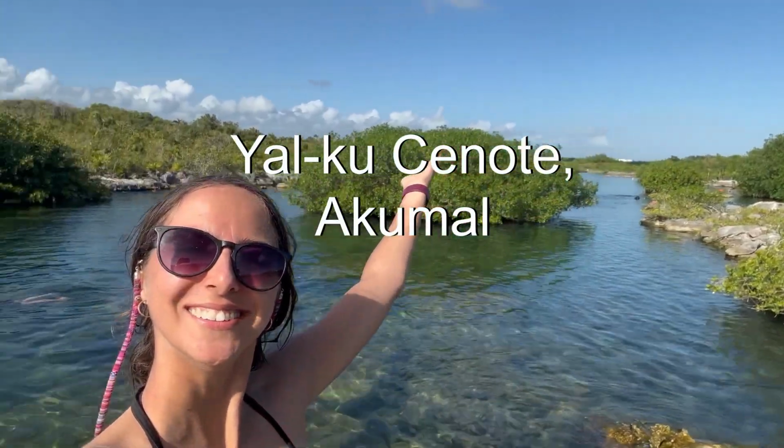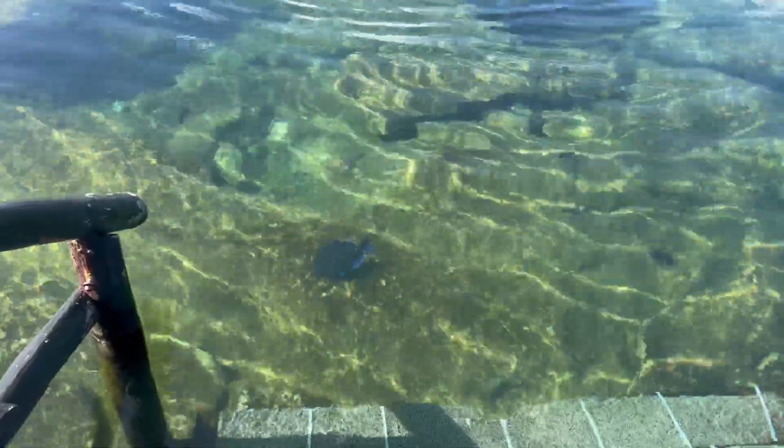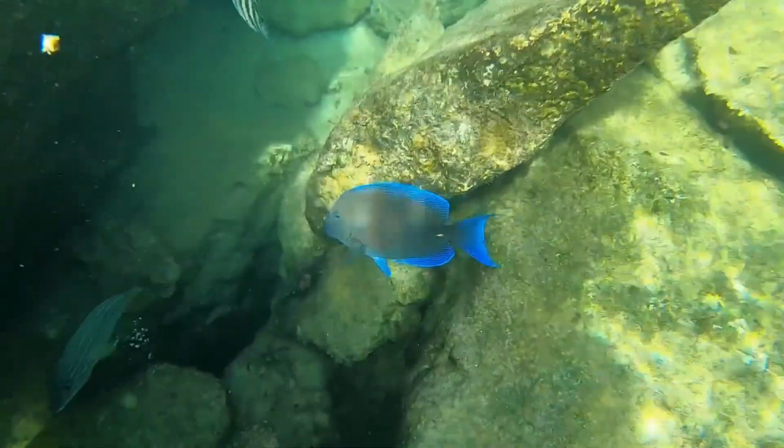The Yal-ku cenote was literally a 3-minute drive from Akumal beach. It's a beautiful open cenote with a rich fish world as the fresh and seawater flow together. Plus it was not crowded at all.